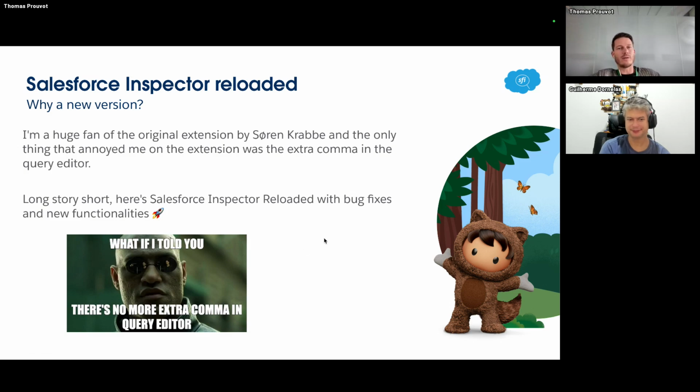So one day I was motivated to check the code and see if I could contribute to this extension. I downloaded the repository, forked it, fixed the bug, and submitted a pull request to the original creator of Inspector. But I never got any answer on this pull request. I think that the repo has not been maintained for a few years now. So I decided to create my own extension and name it Salesforce Inspector Reloaded, without this extra comma. This was the first feature that I developed on the extension.